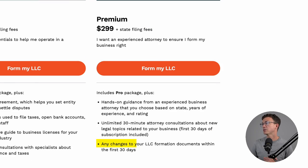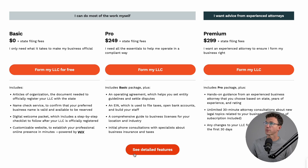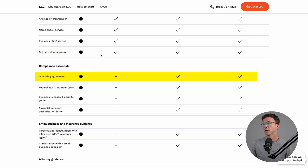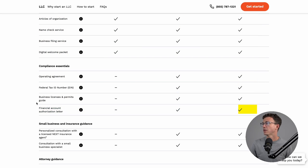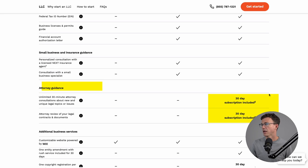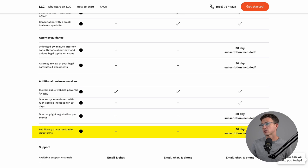And then if there's any changes to the LLC formation documents within the first 30 days, you can also do that with premium. And then you can see down below, see detailed features. So if you want to compare even further, you can take a look at all this here. So all this is the same for all three. If you want operating agreement, EIN, business license permits, financial account authorization letter, that is for the paid options, the insurance guidance, and then you can see here attorney guidance, 30-day subscription included for both of these. And then also down below on copyright registration per month, as well as a full library of customizable legal forms.